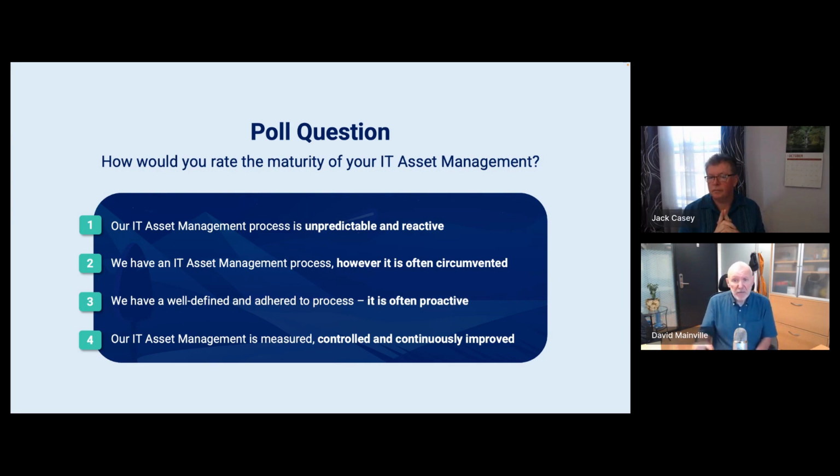One thing I'd like to do for some audience interaction before we get started is to just throw out a question. How would you rate the maturity of your IT asset management process? Catherine is going to place in the chat a URL. That URL will take you to a page where you can give your vote. And the answers are as follows.